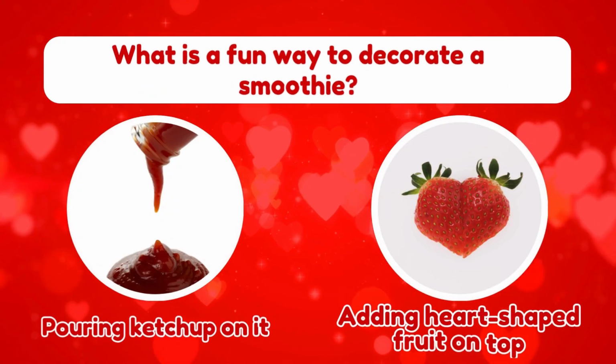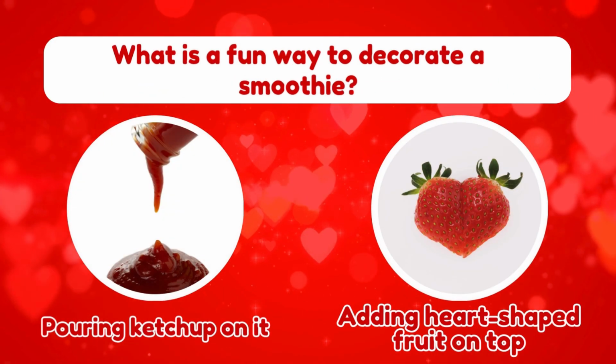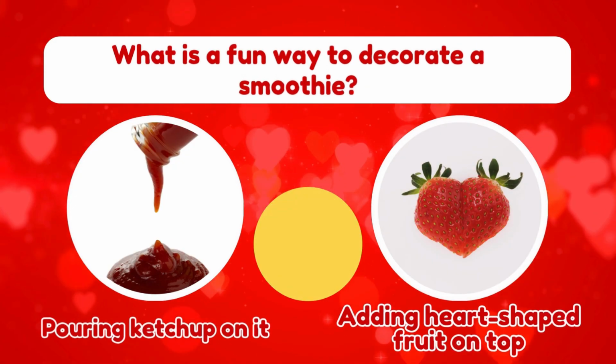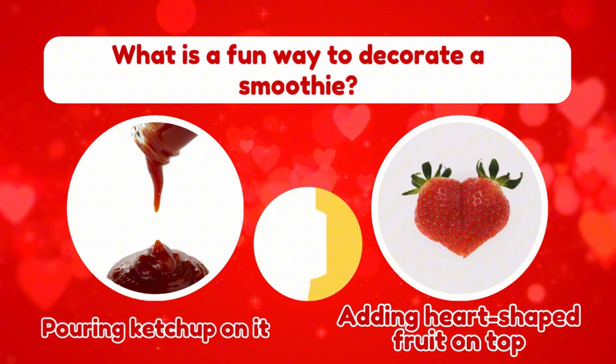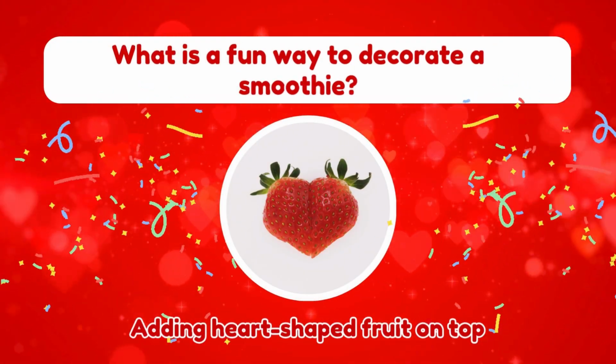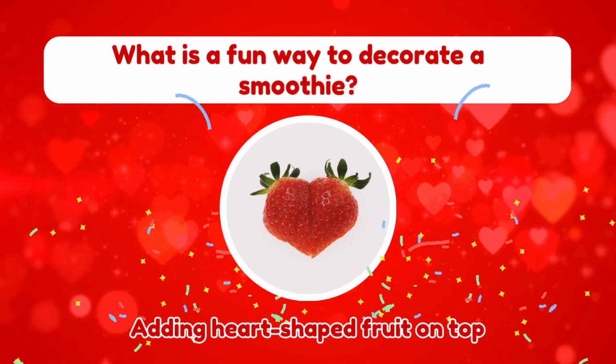What is a fun way to decorate a smoothie? Adding heart-shaped fruit on top or pouring ketchup on it. Heart-shaped fruit. Yes, ketchup. Let's not ruin a good smoothie.